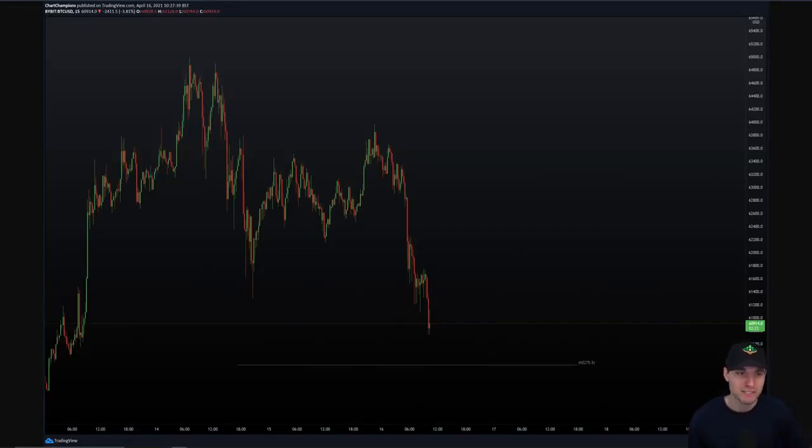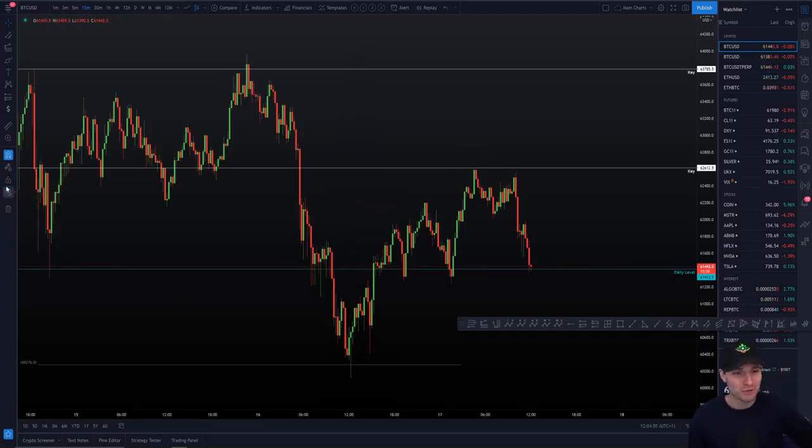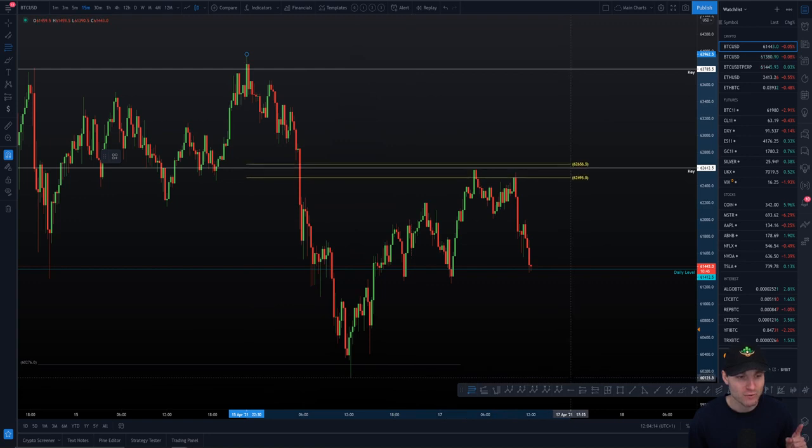If you paid attention during the live stream, we were long. Let's add back on these levels. We were long, and where were we looking to take it to? 3, 2, 1. Let the magic commence. We're looking to take it back up into our key level, and that is exactly what happened, exactly as predicted. We also see the confluence here: when we take our Fibonacci from the high down to the low, we come into the key level, into the CC Fibonacci resistance.